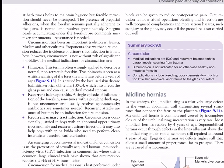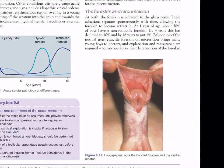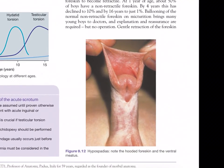Gentle retraction of the foreskin at bath times helps to maintain hygiene, but forcible retraction should never be attempted. The presence of preputial adhesions, when the foreskin remains partially adherent to the glans, is normal and resolves spontaneously. Smegma pearls accumulating under the foreskin are commonly mistaken for tumors. Reassurance is needed. We'll see the diagram. Figure 9.12, hypospadias. Note the hooded foreskin and the ventral meatus.